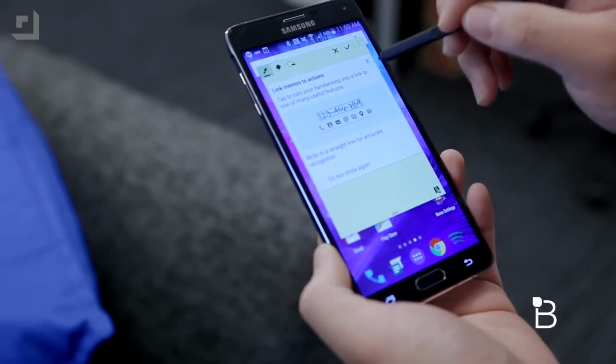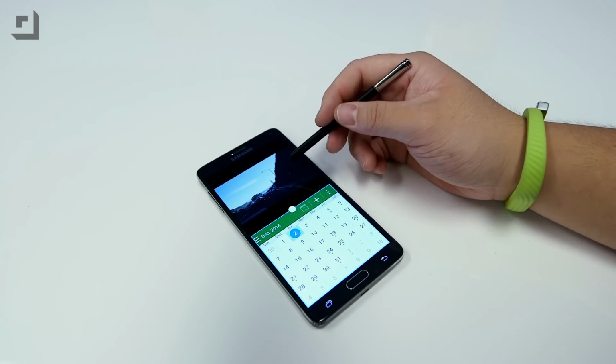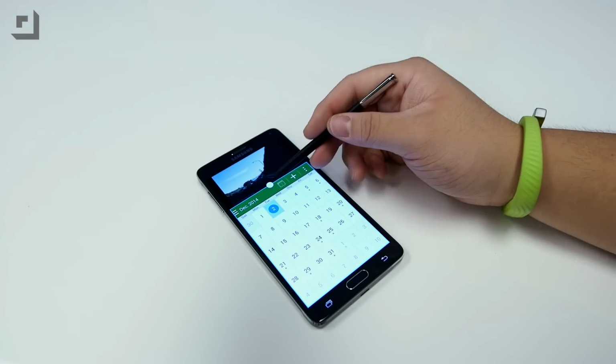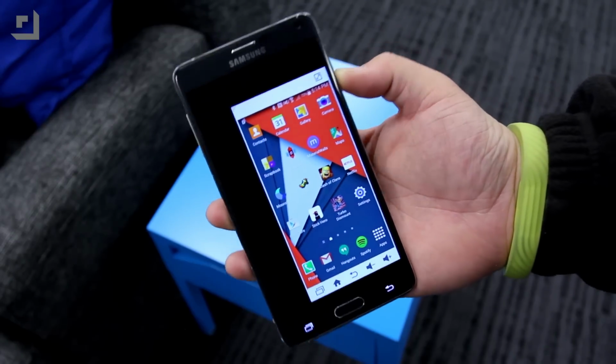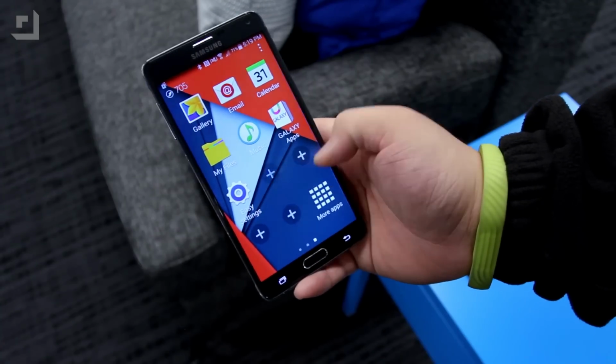But in terms of software features, there are a few notable additions. There's multi-window support, which essentially allows for 2 apps to run at the same time, and one-handed operation, which is super helpful if you want to be able to reach across your device one-handed. There's also easy mode for parents and grandparents who want a simpler looking UI. Little software features that make the user experience much better.